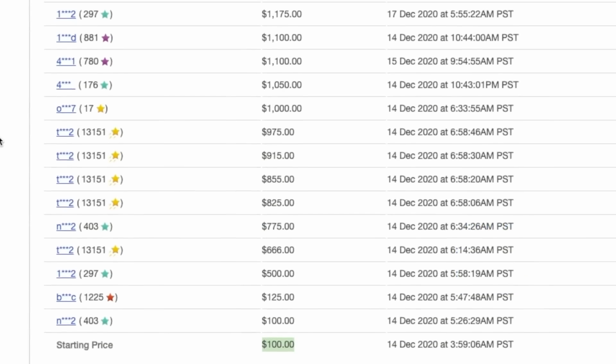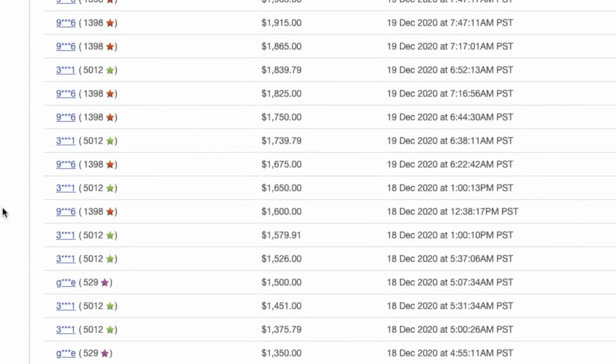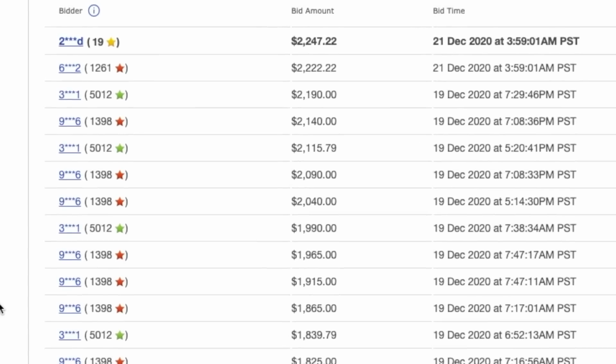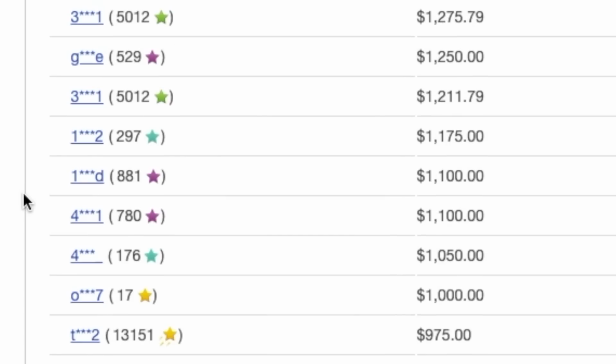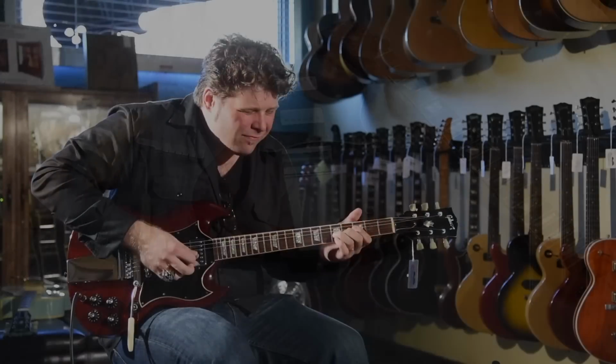Because there is always a market for these 60s SGs. It doesn't matter what condition it is. I mean, that string through one is a bit extreme, but it appears there were at least 2 guys really going after it. But then, at the end, somebody just slightly outbid them, never bid on anything else. Number 19 came out of nowhere and took the cake. So for today's playing demo, let's check out an old Batwing SG.